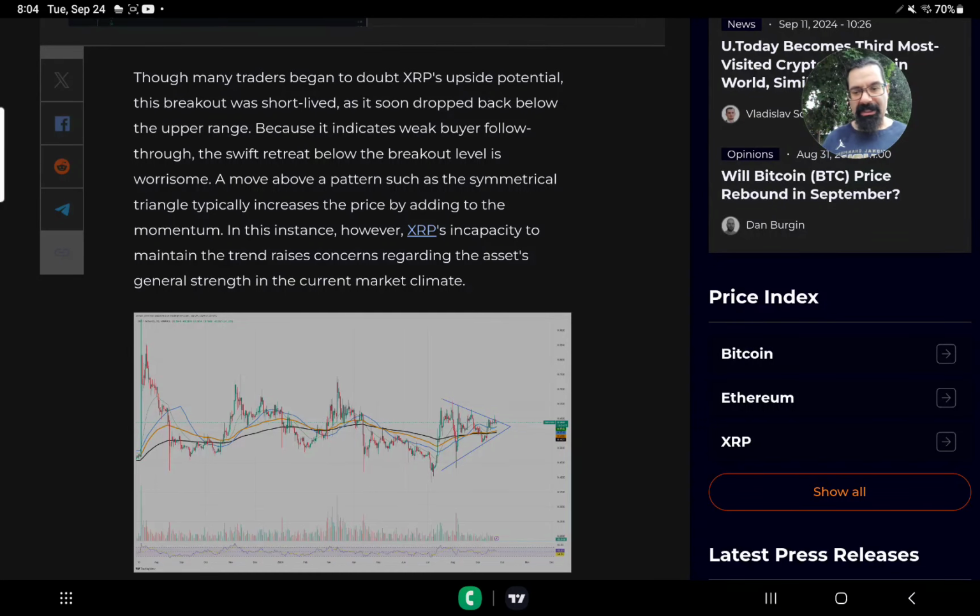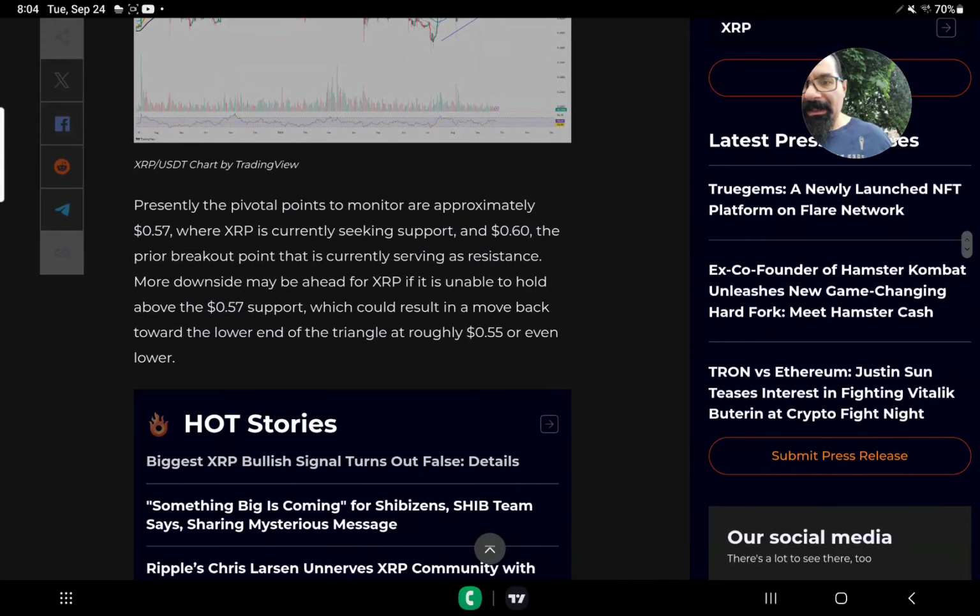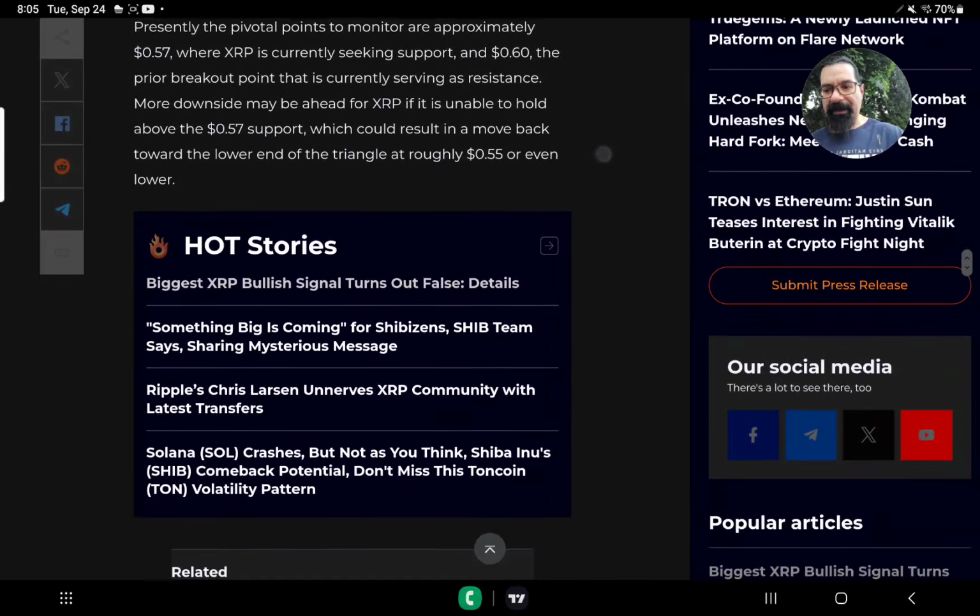A move above a pattern such as the symmetrical triangle typically increases the price by adding to the momentum. In this instance, however, XRP's incapacity to maintain the trend raises concern regarding the asset's general strength in the current market climate. Presently, the pivotal points to monitor are approximately 57 cents, where XRP is currently seeking support, and 60 cents, the prior breakout point. That is currently serving as resistance. More downside may be ahead for XRP if it is unable to hold above the 57 cent support, which could result in a move back toward the lower end of the triangle at roughly 55 cents or lower.